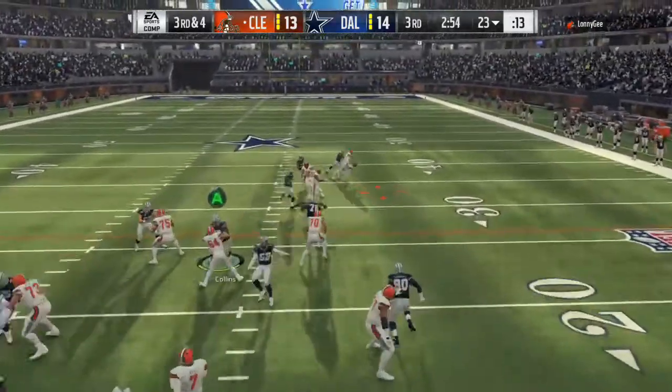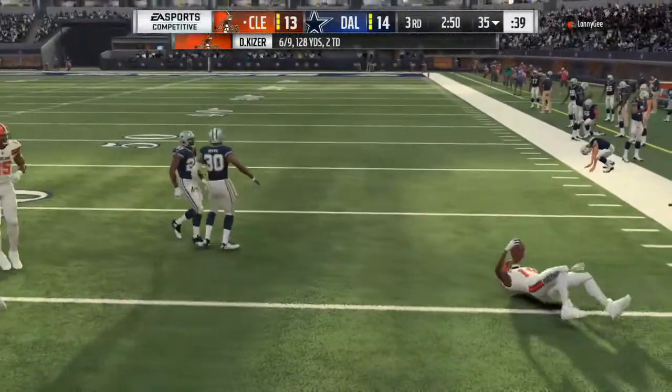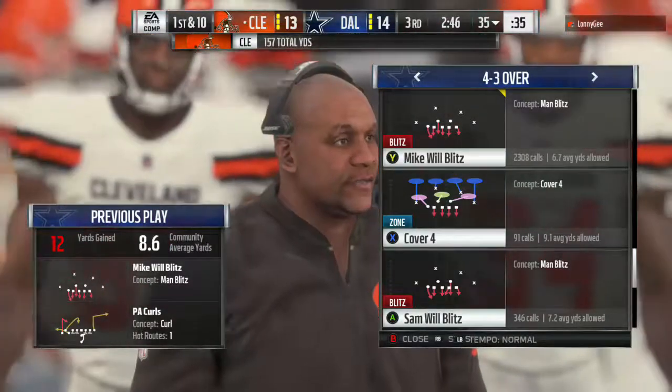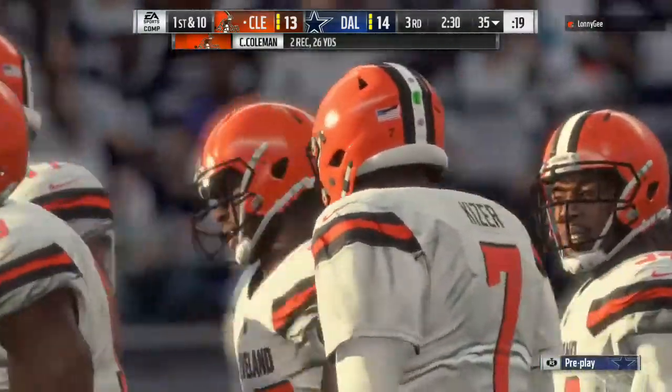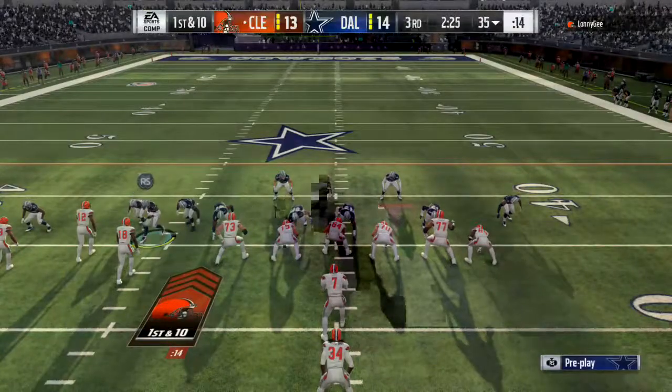Play action, Kaiser completes it to Coleman. That'll move the sticks for the Browns, a gain of 12. Offense comes to the line now, 1st and 10. Looks like the defense inch here.